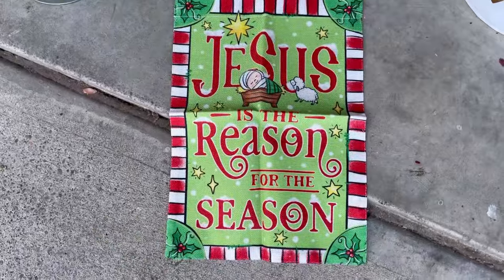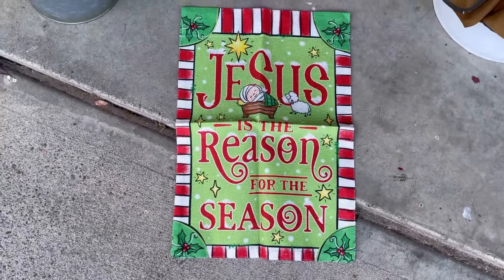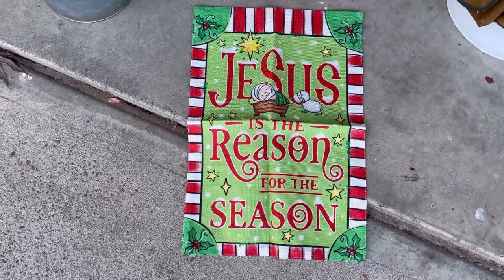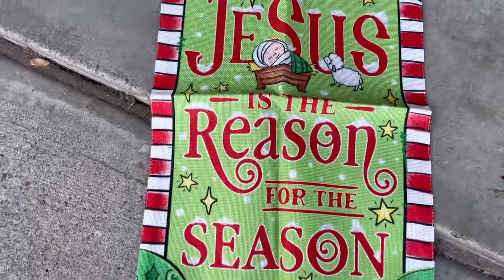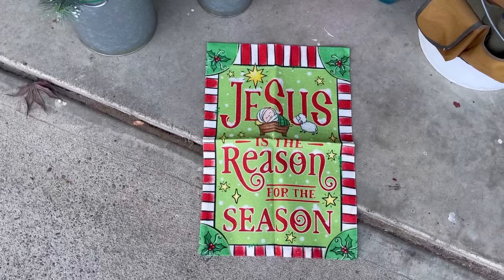All right, so here it is. Jesus is the reason for this season. So we are a Christian household. We do believe in Jesus. So I really wanted something in my flag that wasn't just Santa Claus or something.